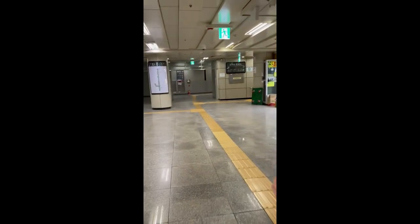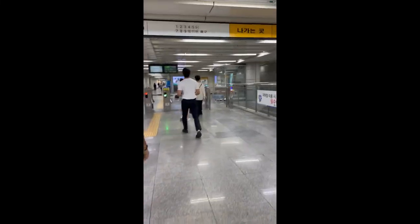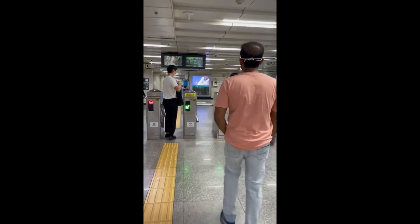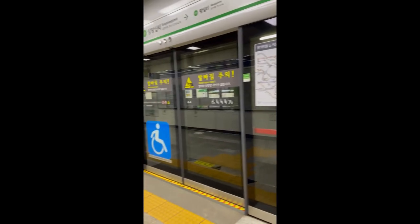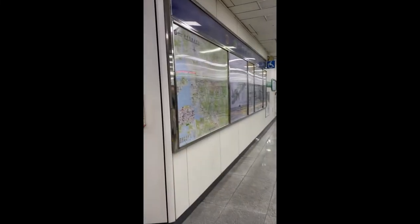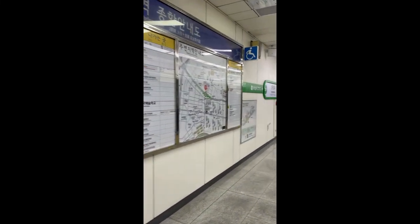You need to have a T-money card for your journey, or you can take a single journey ticket from the vending machine there. This is how the subway station looks. There are maps available in each and every subway station for you to understand better how to reach places and where exactly you are. It is very convenient for a foreigner to understand these signs and everything.